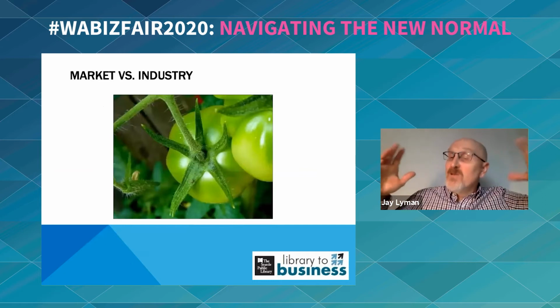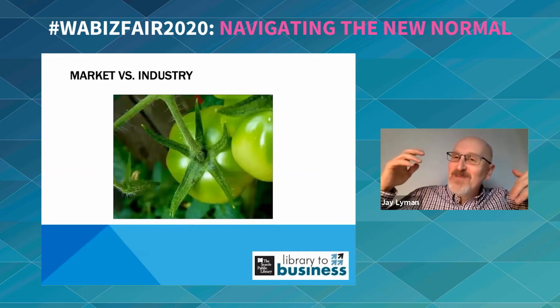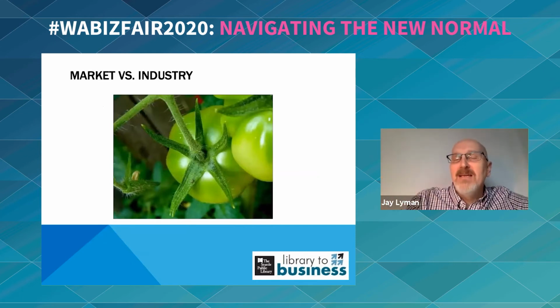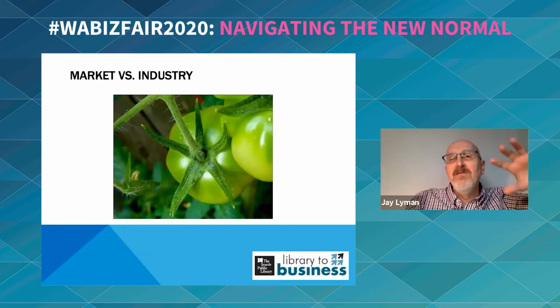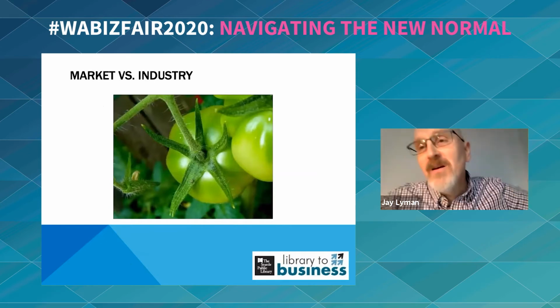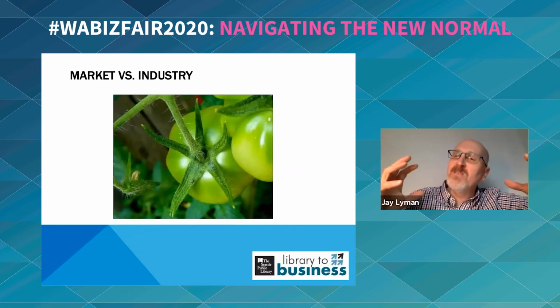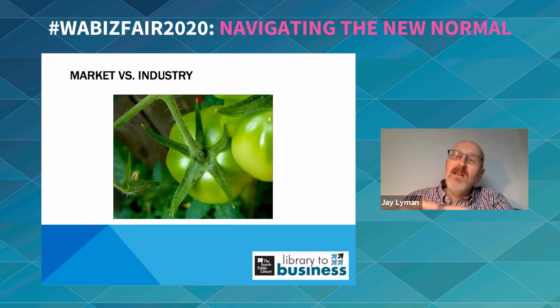Okay, we're going to go through some cool tools, but before that, there's one other concept that I want to cover, and that's these terms, industry and market. Those terms seem very similar to me, and I'm sure they do to you too, but there are some subtle differences in how those terms are used in business research that can help us along the path.